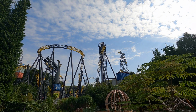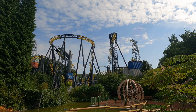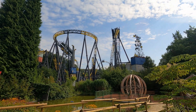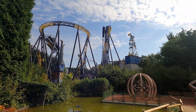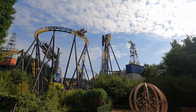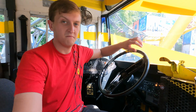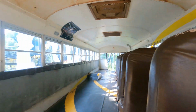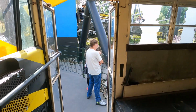So here we go, guys, Lost Gravity, Max Wing Coaster. Let's go see what it's like. Walibi Holland, so far so good. Lost Gravity has a little bus on the fast track entrance. Come on guys, we're going to school.